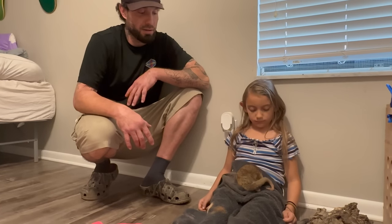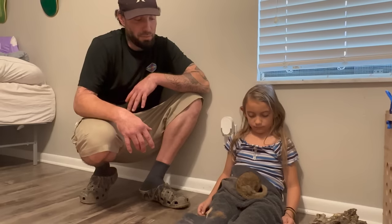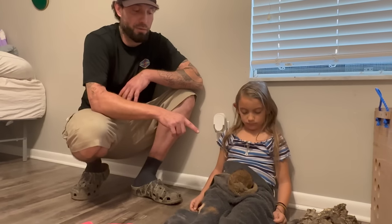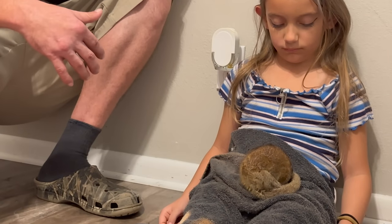There you go, looking just to get out of the day. Nice little ball right there, wrapping himself up with his tail. Now he's fully protected, and that's how you would find him in the wild, inside of a tree. So, extremely incredible animals, all these guys.